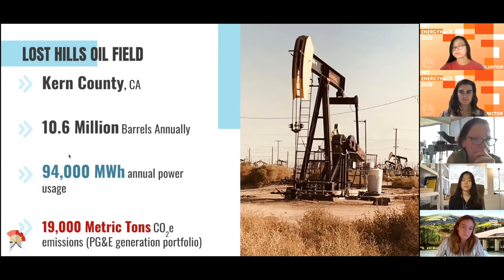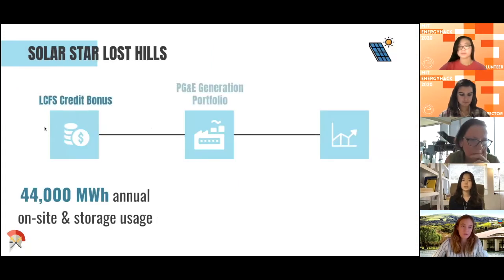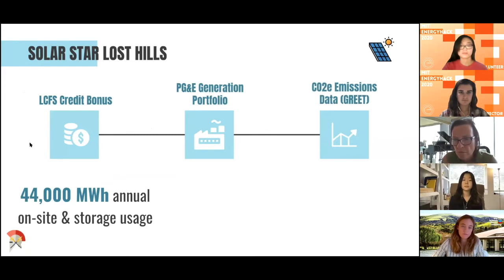The team's goals within this project were first to analyze how a switch to solar power would impact those emissions, and second, to develop a plan for emissions reduction and optimization of field operations. Recently, Lost Hills has begun the construction of an on-site solar power generation program, encompassing 44,000 megawatt hours annually supplied to the field. Our team analyzed the impact of this program, but found that current data is taken in terms of LCFS credits, or the tax incentive for industrial solar power.